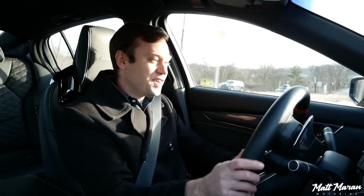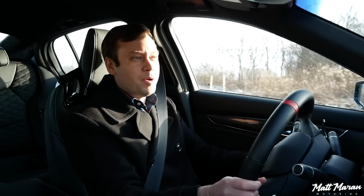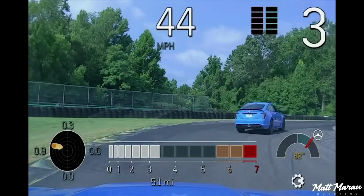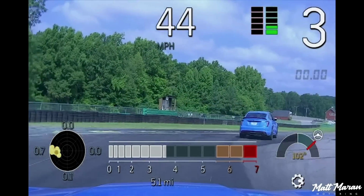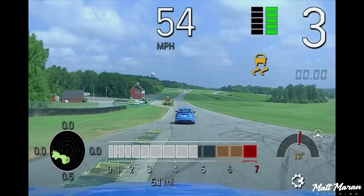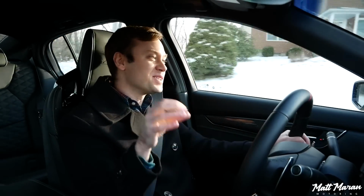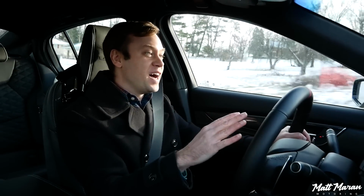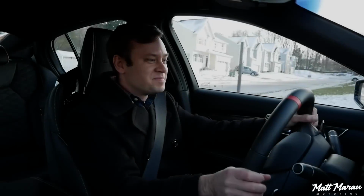When I first did the CT5 Blackwing review, it was really grippy. Obviously the summer tires make all the difference, but it was so composed and very, very sharp, and it still is all those things here. But of course, with these snow tires, I've been mostly managing the back end all week, but it's hilarious fun. It's really just like a more sophisticated, faster, sharper Hellcat whenever you're on snow tires, at least.